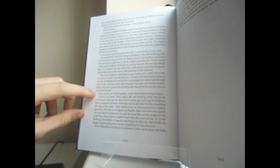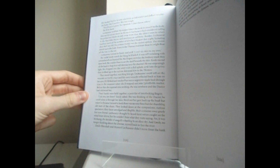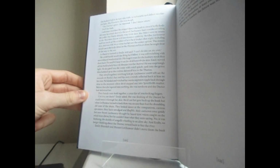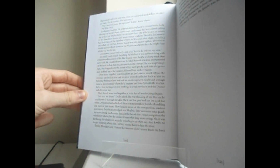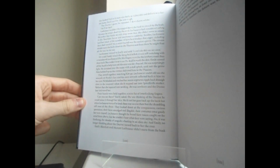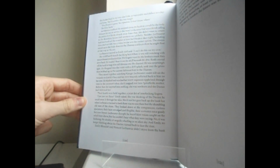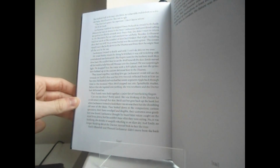Their hands were held together, a joint fist of interlocking fingers. "Can you see them?" Emily asked. She was thinking of the Doctor. He could sense it through her skin. She cast her gaze back up the bank, but when Lechasseur turned to look, there was no one there but the shambling old men of the shore. They looked down at the companions, curious spectators, their faces smudged and illegible, their costumes once gaudy but now frayed. Lechasseur thought he heard faint voices caught on the wind from above, but he could not hear what they were saying.